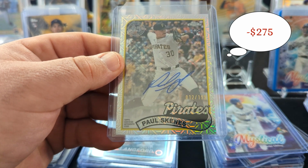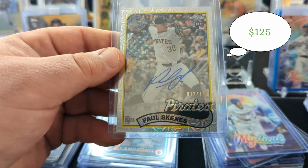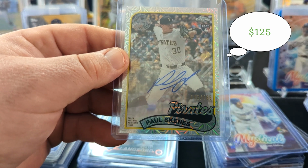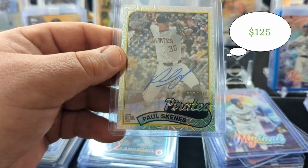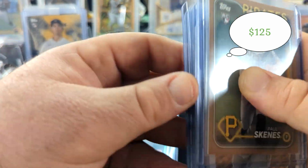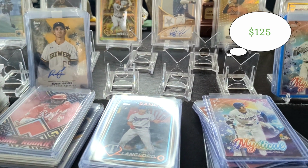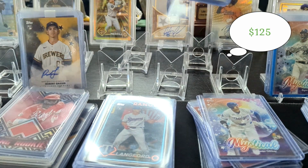That's a big boy. That's probably a $400 to $500 card. Also, I'm not mentioning the prices as we go by because, frankly, I haven't looked up a lot of these yet. And when I go back and edit this, I will keep the ticker moving at the top. All right, so there's the pile of Skeens.